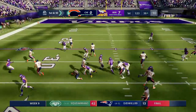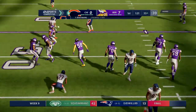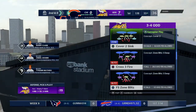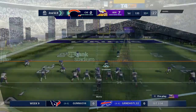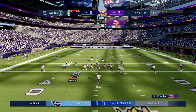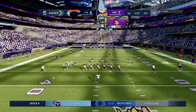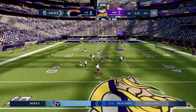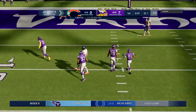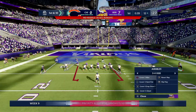From the shotgun now, here's an inside give. And a short gain down to about the 33. White. Certainly a nice job there by the defense rallying to the football and getting him on the ground, but I think the play gets made by the defensive front because if they can't get upfield, their job is to go ahead and get low, almost get into a ball sometimes, stack things up, and make it difficult for the runner to find a hole.